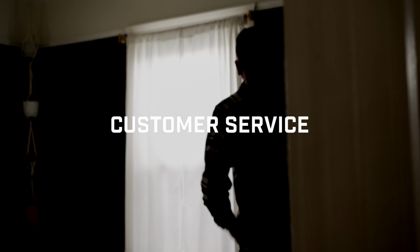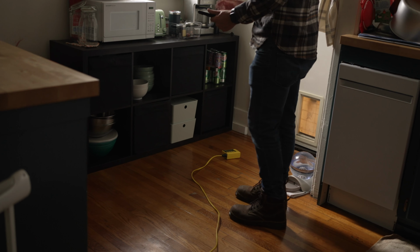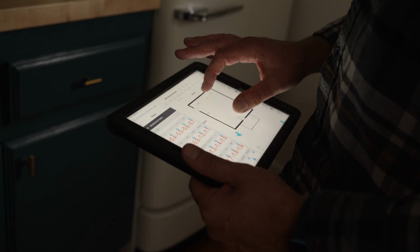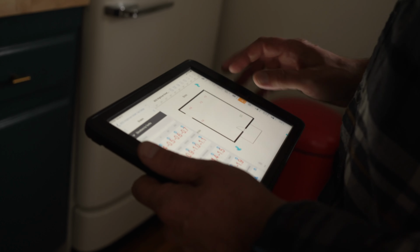And last but certainly not least with choosing a foundation repair company is you want the best customer service. If you're working with a company to fix your foundation, chances are it's one of the largest repairs that you've ever had to do. And if that's the case, then you want people who are going to answer the phone when you call, respond to emails, and if you need any specific area of your house re-looked at, come out and take a look.